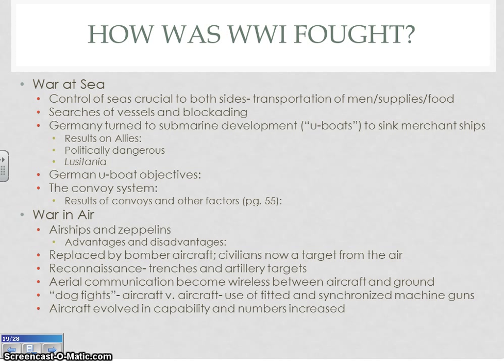Nevertheless, if you look at page 54, right above the map, you can see the damage that the German U-boats inflicted. Britain lost 464,000 tons of shipping, and in April of 1917, it lost 834,000 tons. So the Germans were almost near successful in initiating a blockade that would starve Britain and France into surrender before the USA could declare war.